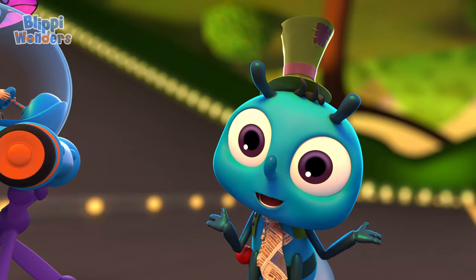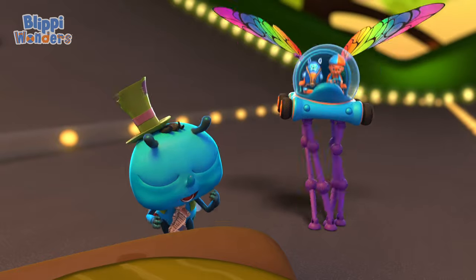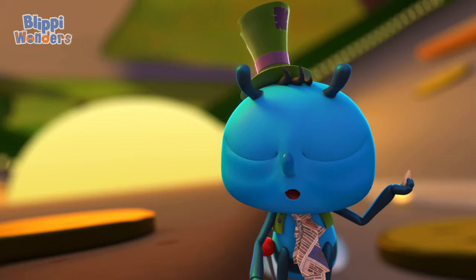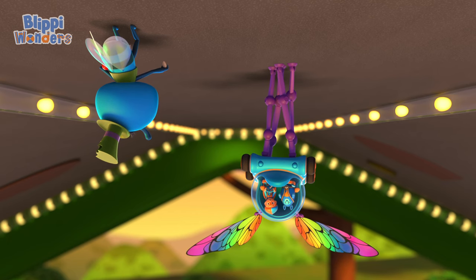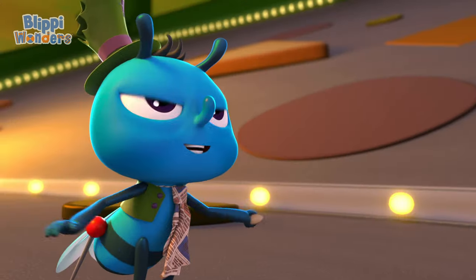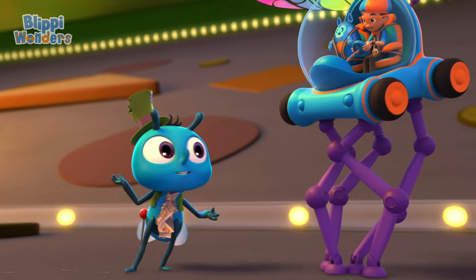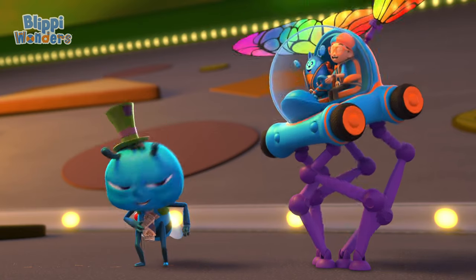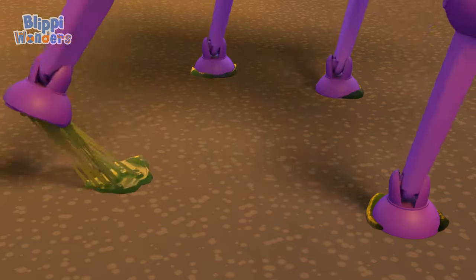Look at all that mess! Oh! Oh! The glue has us stuck in place! That's because you're not doing the fly leg twist! The fly leg twist? That's right! Fly glue is so strong that we have to push ourselves off the ceiling to walk! Like this! Like this? You got it!